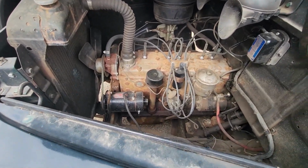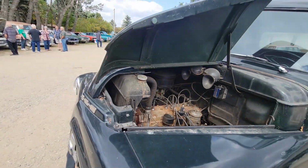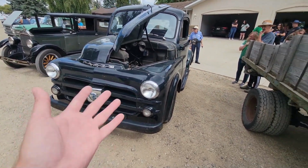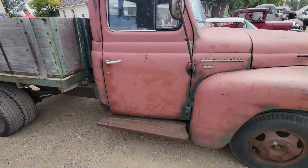That's what the motor should look like. So I should send this to my uncle. Be like, see, that's what the truck would look like. No. And then right beside, we got another International.